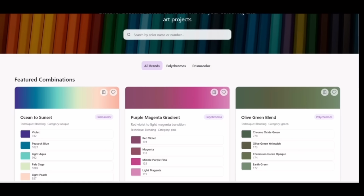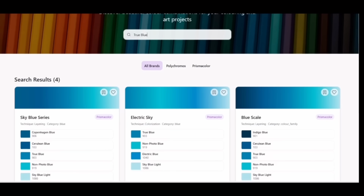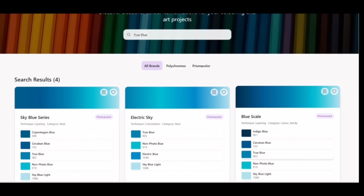It is also fully searchable, and you can search by pencil brand, color name, pencil number, and we will also be adding in themes like skin tones, water, autumn, Christmas, all sorts of things. So you'll see at the top, I type in True Blue into the search bar, and all combinations that contain True Blue will show up.